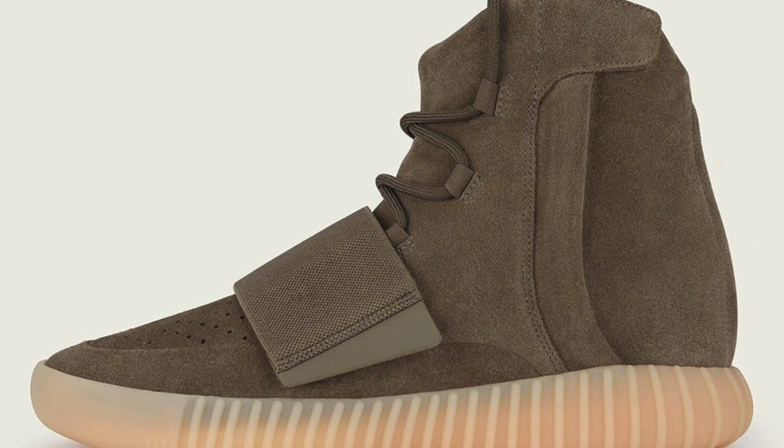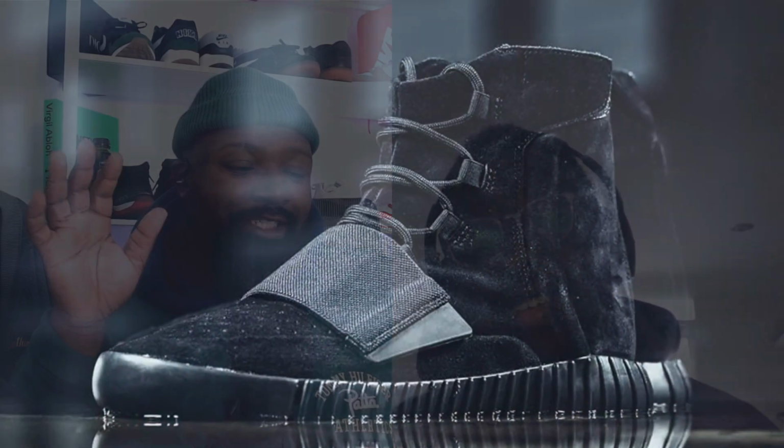I need a 750 and a chocolate, and with a glow. Yeah, the more greyish ones, the grey ones. So I need the blacked out ones as well. So I need a whole run of 750s. I need the original 350s. And what else do I really want?